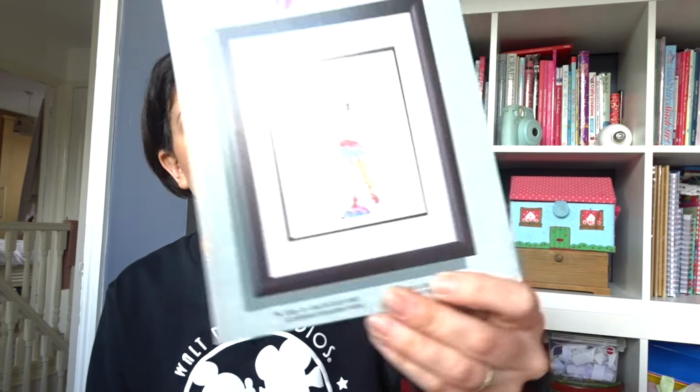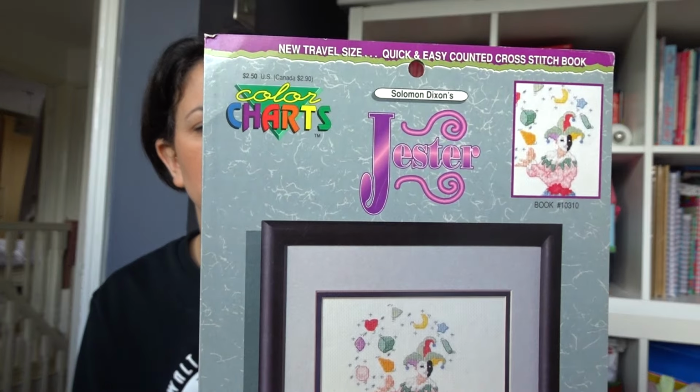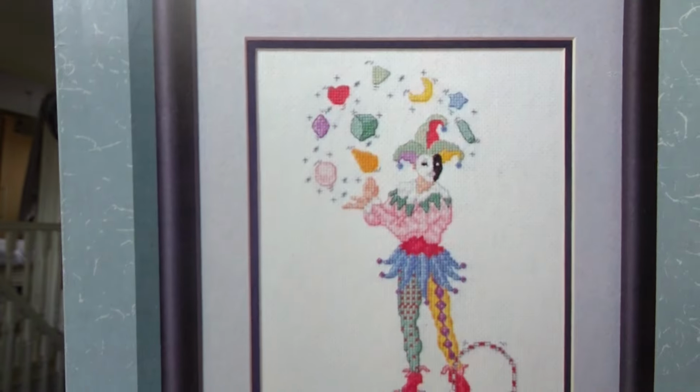This one I actually got given with three others, I think. Yeah, there. So these three I got given. I found somebody getting rid of them on Facebook, and she literally lived like a 2 minute walk from her house. So I just walked around and picked them up. So I got the Jester. This is colour chart, which I've never heard of before. So is that one.